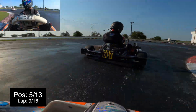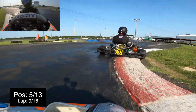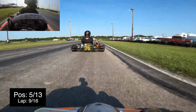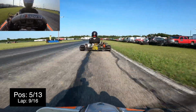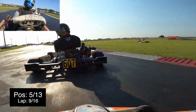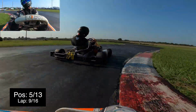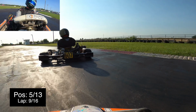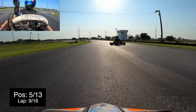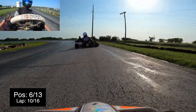Now, at this point, if it continues to happen, I'm going to just retire the kart, because it could be something a little worse than I think, and also, if it keeps doing this, I won't be able to pass anyone, because when I try and go for the pass, it's just going to cut out. So I didn't want it to get worse, and I didn't want to ruin anything on my kart. So I pulled off to the side coming out of turns 8 and 9 here. I yield P5 to the guy next to me, and sadly, I retired the kart.